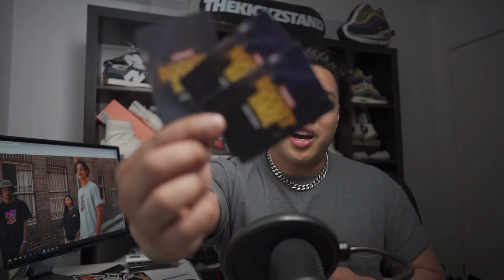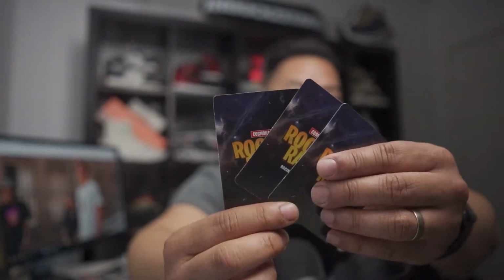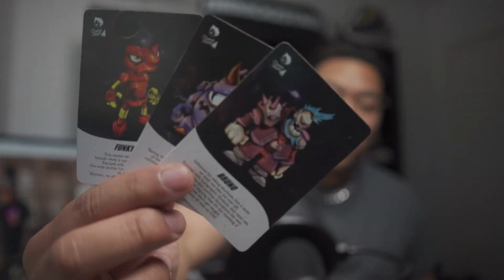And look at this guys, they even give you these cards. I don't know if you can see, it says the rocket race. As you can see there, they give out cards as well. And this one they gave me 3, so this is Bruno, Stone Cold and Funky Frog. But yeah, anyway, let's get into the actual clothing.